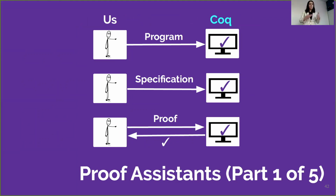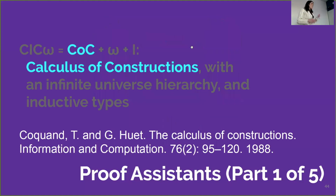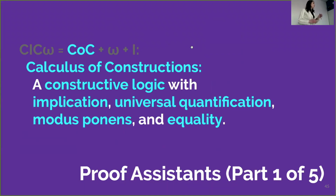Now, like I said, these proof assistants are based on logical systems. So the logical system that's at the core of Coq is called the Calculus of Inductive Constructions, or CIC omega. I will break that down. This is itself based on a logic called the Calculus of Constructions, which has been around since the 1980s. And as it sounds, this is a constructive logic, and mostly has things that are pretty standard. Has some kind of implication, quantification, modus ponens, and then some notion of equality, which is important for computation.